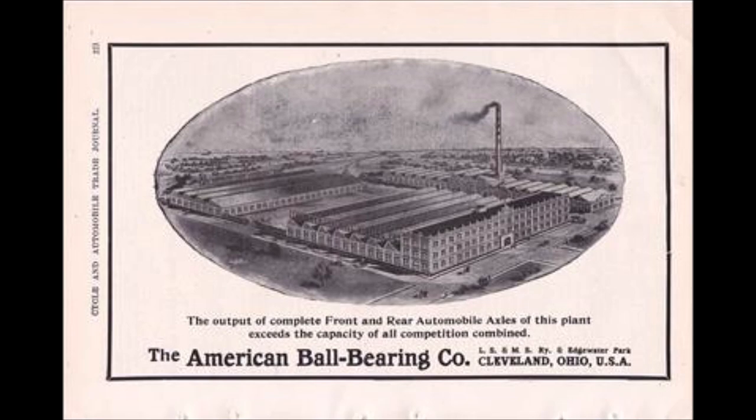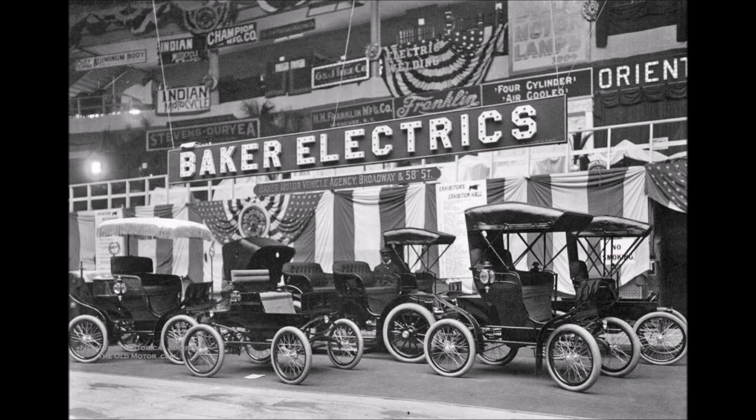Having founded the American Ball Bearing Company in 1895, Midwestern engineer Walter C. Baker understood the basics of carriage production. This background gave him faith that he could make the leap into car building. Teaming up with his family, his father-in-law and brother-in-law, he started the Baker Motor Vehicle Company in Cleveland, Ohio in 1899. Seeing the aforementioned advantages inherent in electric vehicles, Baker decided to place his faith in the electric powertrain.